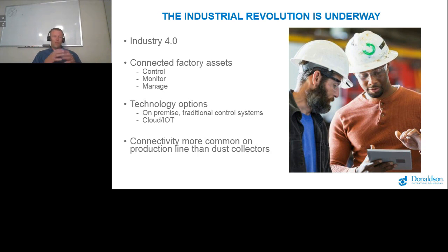This is a different solution where the data is captured from the machine and then doesn't touch your control systems or your local networks. It's actually sent to a cloud and then exposed to the users through a web-based dashboard. So this is relatively new, and these two systems are not in any way competing against each other. They serve different uses in the plant, and we'll talk about how IoT really represents an easy and good way to monitor dust collection systems.